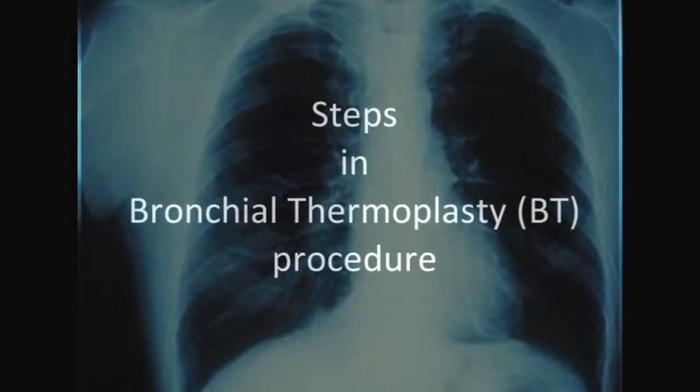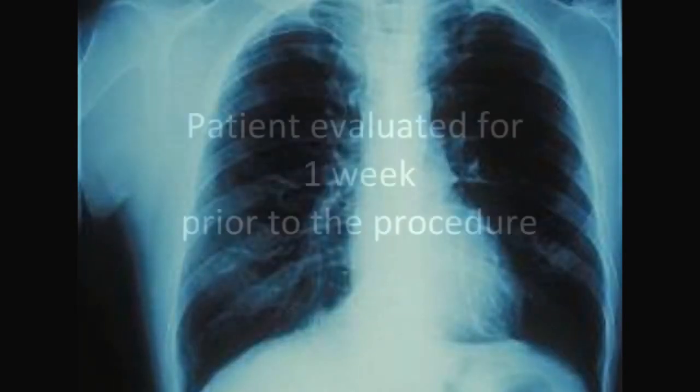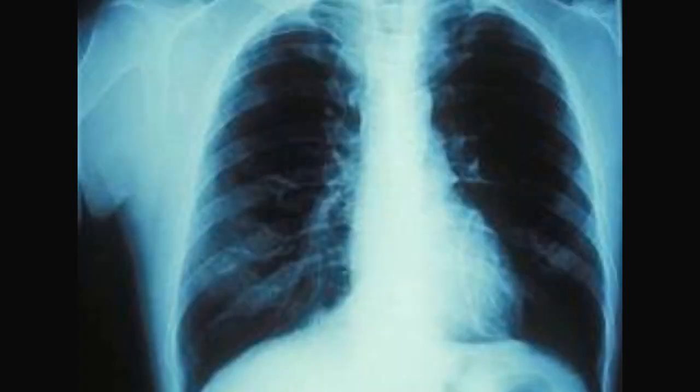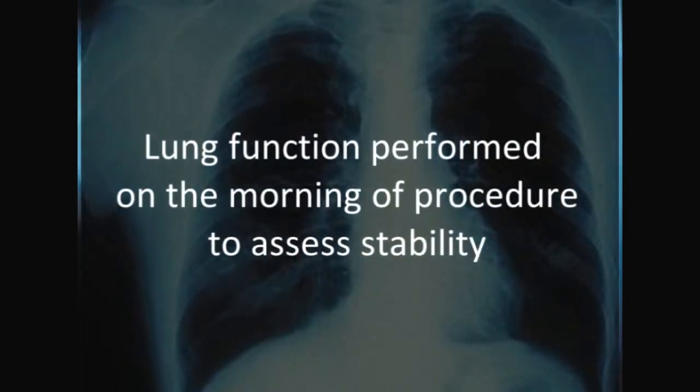These are the steps taken in a BT procedure. The patient is evaluated about 1 week prior to the procedure. Prophylactic oral corticosteroid shall be prescribed to the patient for 3 consecutive days. A lung function testing will be performed on the morning of the procedure to assess stability.